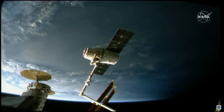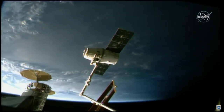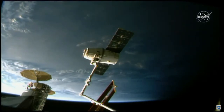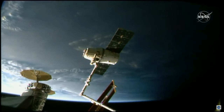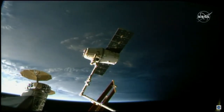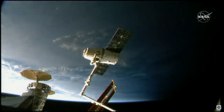The International Space Station is currently flying 262 statute miles over China. And as you can see, it is getting a little bit darker outside. That's because the space station and Dragon are about to cross the terminator line. That's an invisible line, the difference between day and night, as the space station makes an orbit every 90 minutes, seeing about 16 sunrises and sunsets a day.